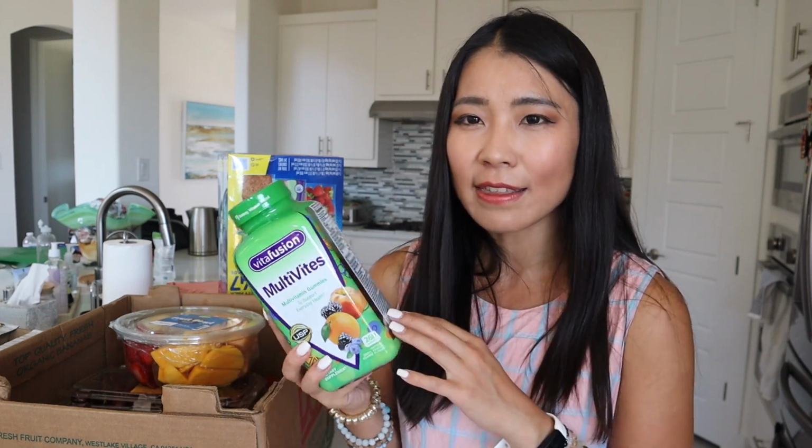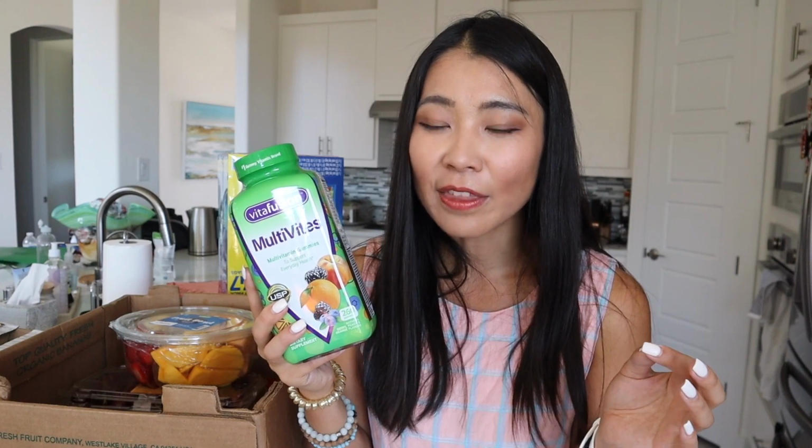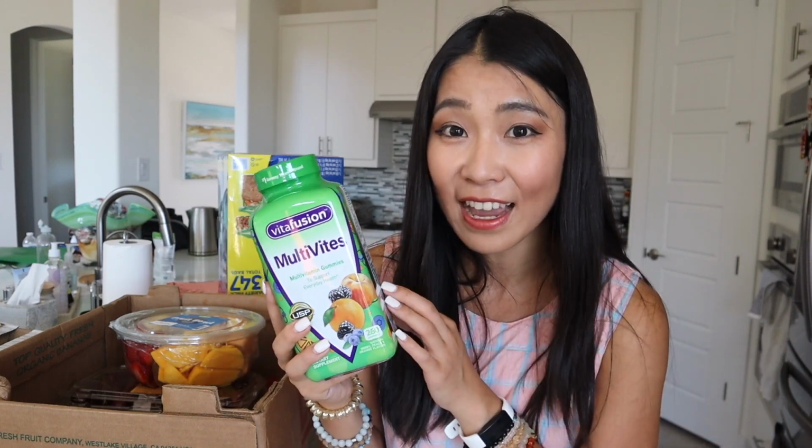I feel like ever since I started buying vitamins at Costco, it's hard to buy them from other stores because they're so much cheaper at Costco. In regular stores, I think a bottle like this is $15 to $18, because the bottles are smaller, but these are only $12 and $3 off. So this is only $9.